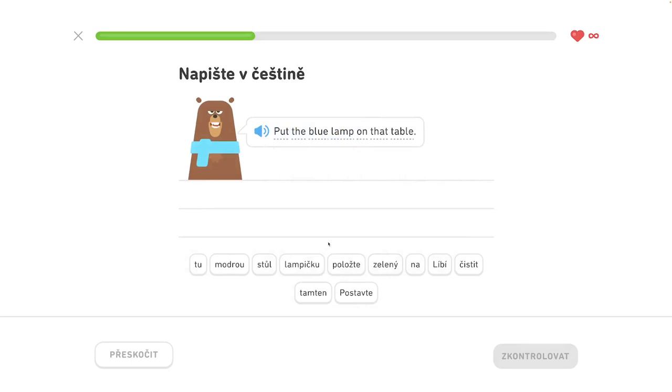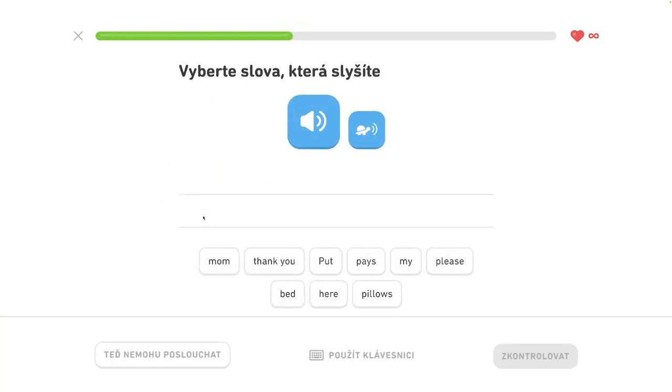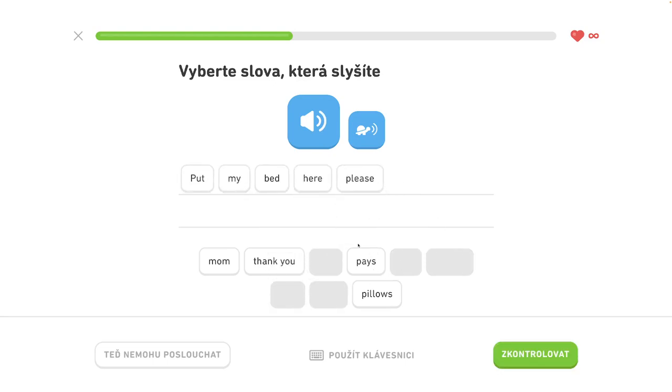Put the blue lamp on that table. Polož modrú lampu na tamten stôl. Put my bed here, please. Polož moju posteľ tu, prosím.